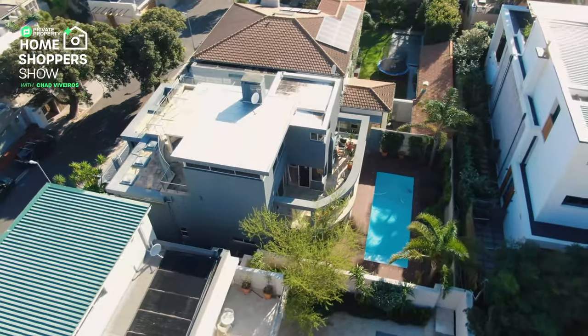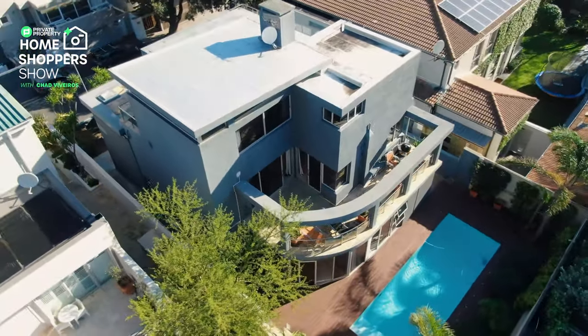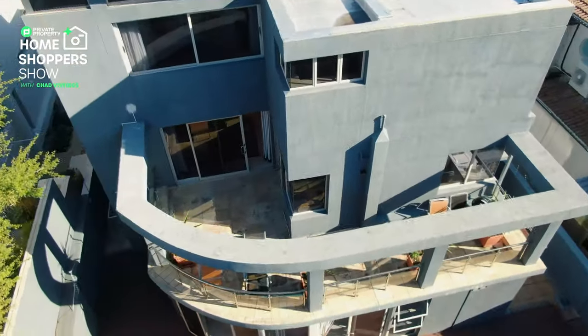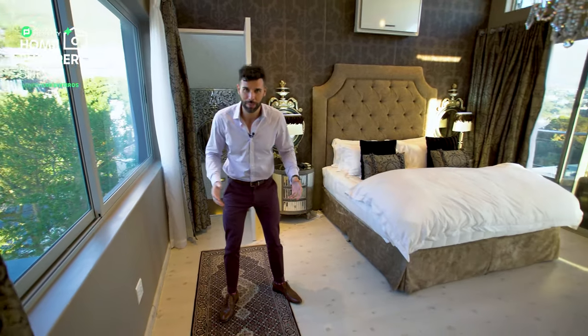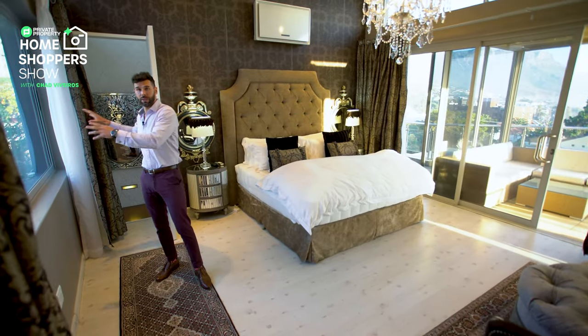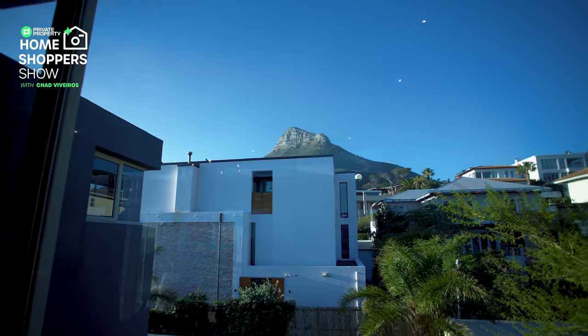Guys, without further ado, let us show you this three-story mansion. One of the best, one of the most master of all master bedrooms that I've ever seen. Now, on my right-hand side, massive windows that open up looking out onto Lion's Head. That's a view I could wake up to every day.